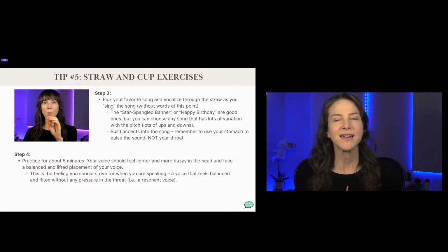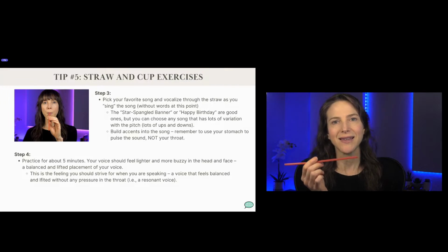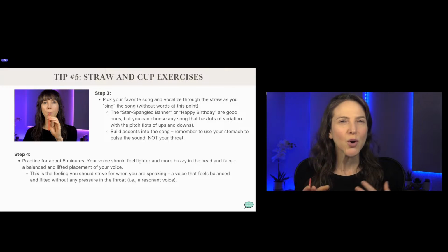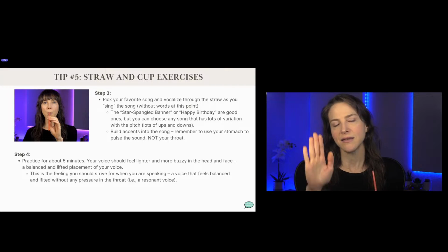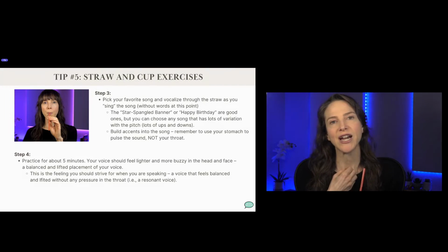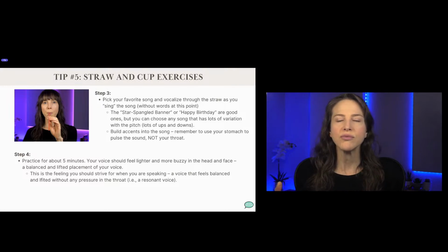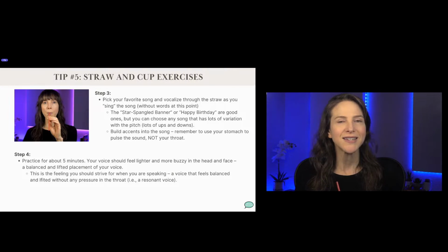Now, step 3 says, pick your favorite song and vocalize through the straw as you sing the song. Again, you can't sing words through a straw. You're just singing who through the straw. But you can pick any song you want. The point is you want a song that has lots of highs and lows in it to challenge your system and really work your entire pitch range. I have 2 common songs here in the United States, the Star Spangled Banner or Happy Birthday. You can pick any song you want, but I'll demonstrate Happy Birthday through the straw.